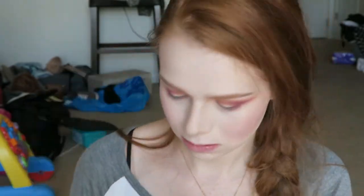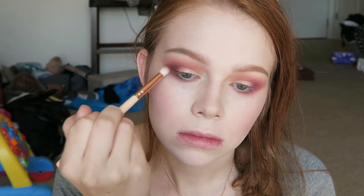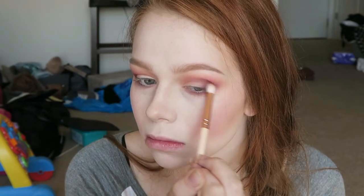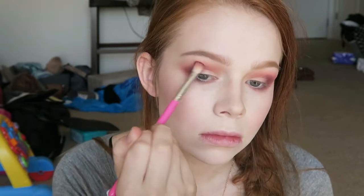Then I'm taking the shade Duchess, which is a nice brownie kind of cool tone shade, and I'm putting that into my outer V just to define a little bit further and add a little bit more neutralness to this look, since this is a very everyday look for me, so it's not quite as like bam purple. But then I'm going back in with that other purple brush that we used and just blending all those edges out.